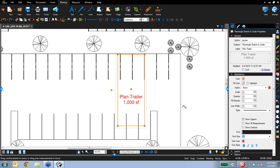You can do this with rectangles, ellipse markups, polygons, polylines, you name it. A tremendously powerful tool. I know you guys are going to love it, and for a lot of folks, this is a godsend. It's something they've been asking for a while, and we're happy to bring it to you.